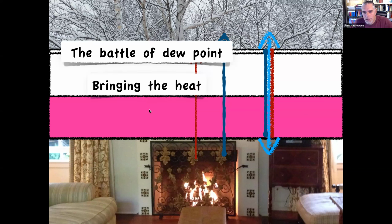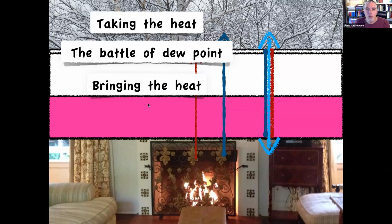We have one side of that surface bringing the heat to that surface. So we want to lose, in a way, some heat from the house. The heat from the house is the only thing that'll keep that surface warmer than dew point, right? But on the other side of that surface, we have the open environment trying to pull the heat away. So if the heat is pulled away faster than the heat can come to it, you're going to end up with a surface temperature lower than the dew point temperature. So, battle of the dew point.